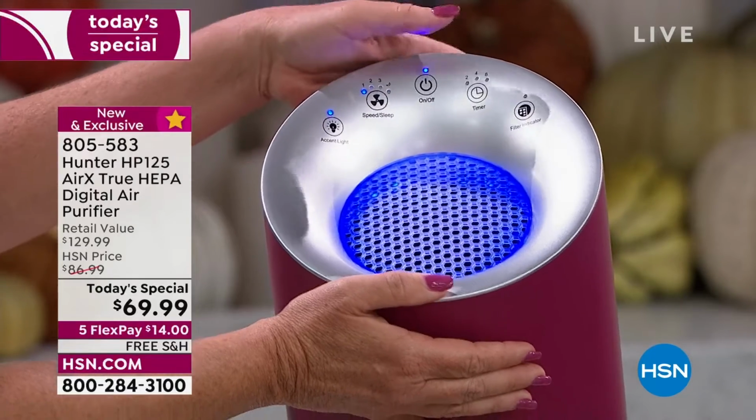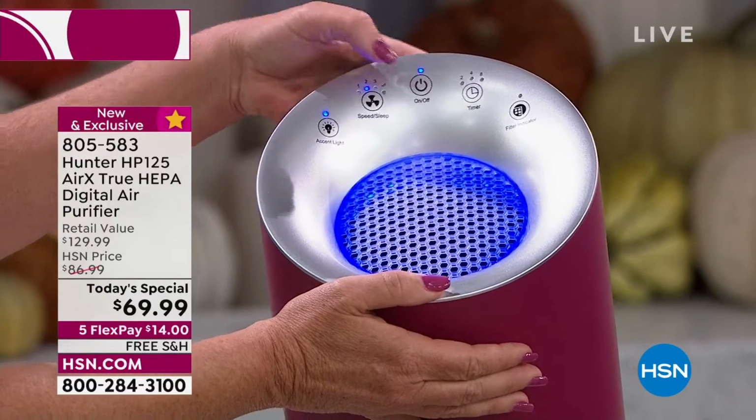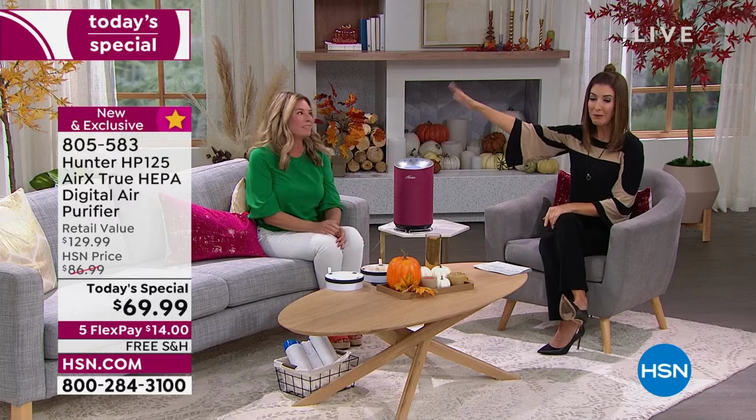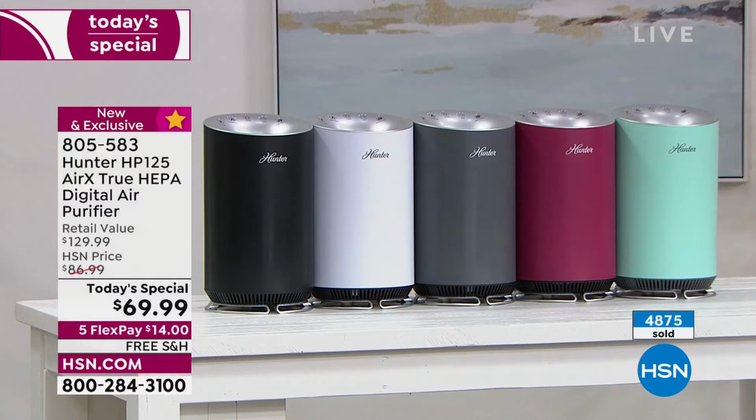It has 3 different fan speeds. It's got the timer, it's got the sleep mode. We'll talk you through all the functions. But I wanted to show you the colors one more time and give you updates. We've sold thousands of these today. So if you're even thinking about locking in our best value of the day, there is no time like the present. I encourage you, reserve yours now.